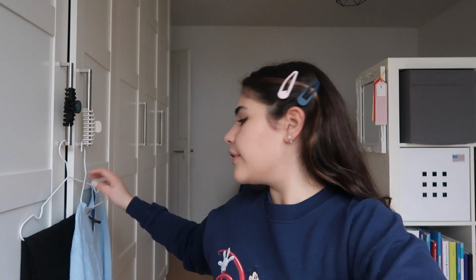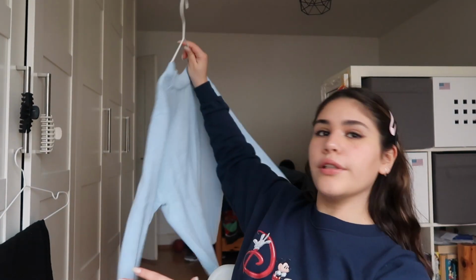Also, this is my outfit. I'll be wearing some black pants and this beautiful shirt. My desk is a mess, so I'll be cleaning that up.